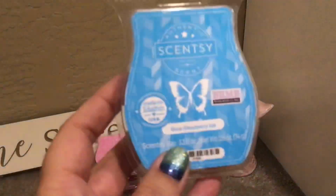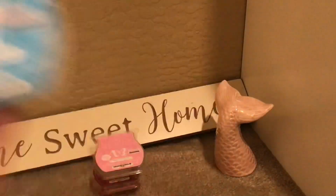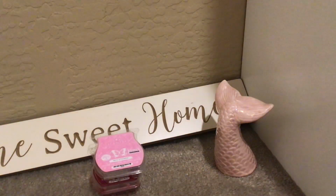I do not know why this keeps doing this. I'm sorry that does that. This is Blue Raspberry Ice, and this was from January's Bring Back My Bar. And I do like this. This is a fun, summery popsicle, those red, white, and blue pops that you could get from the ice cream truck. Sweet cherry, white lemon, blue raspberry. Not available, but definitely enjoyed.